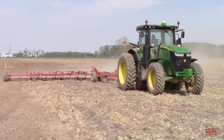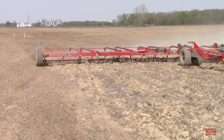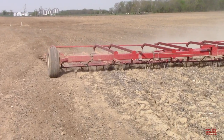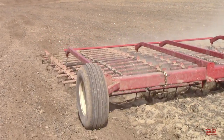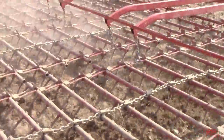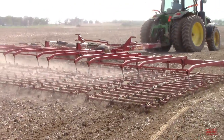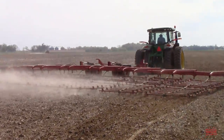Here we can see one of the 50-foot McFarlane harrows in action, pulled by a 210 engine horsepower John Deere 7210R tractor. This harrow is equipped with sets of spikes that run across just the surface of the field, filling in the ridges and furrows left by the subsoiling in the fall and the anhydrous application in the spring.